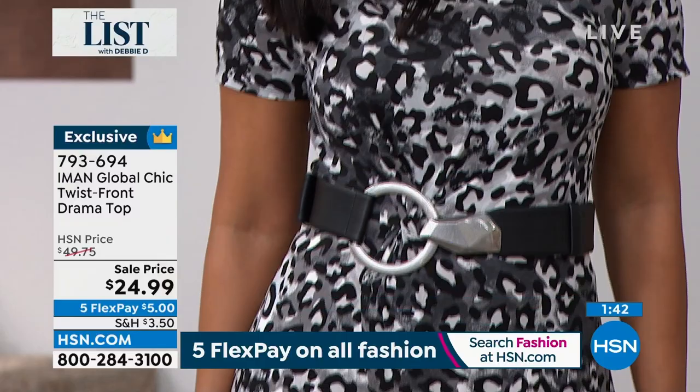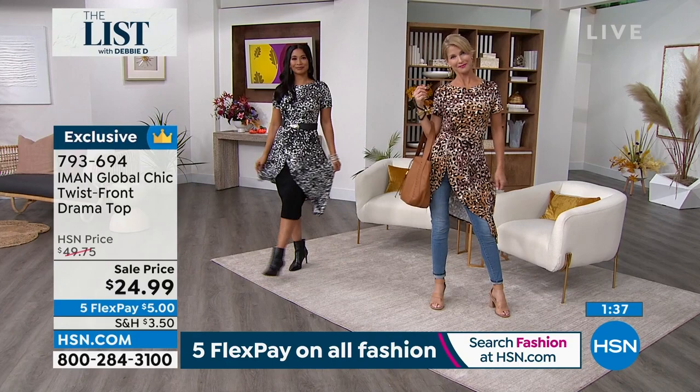She has on the small. She wears a size 4/6. She put it over a pencil skirt. Isn't that cute? Yeah, that's really cute. I actually really love that look there with the little booty, and then she's got the belt there.